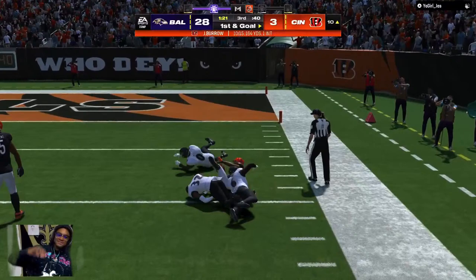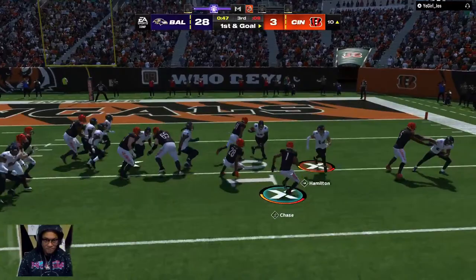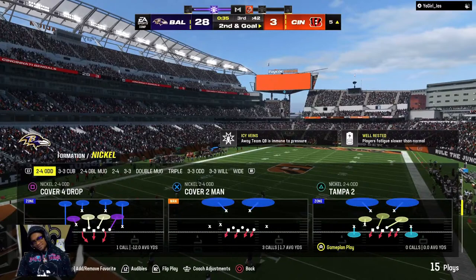Still in search of their first touchdown of the game. First and 10. Chase, the motion man, right. And he'll get it here on the touchdown. Now a timeout called for by the defense. It's just their first, so two remaining as they burn one here in this third quarter.